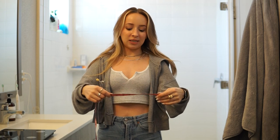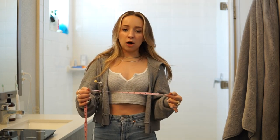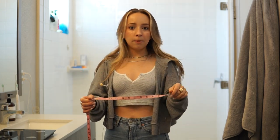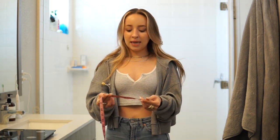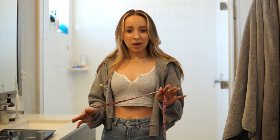Measuring is an objective way to take a look at your progress. It's great for those who are going for a body recomp because the scale might not change a lot, but the measurement will. And I take 3 measurements. I take 1 around my waist, 1 around my hips and glutes, and 1 around my right thigh, and that's what I've been tracking for my mini cut.